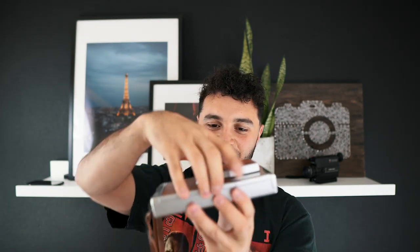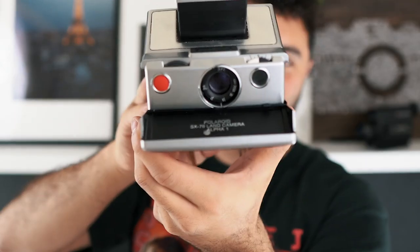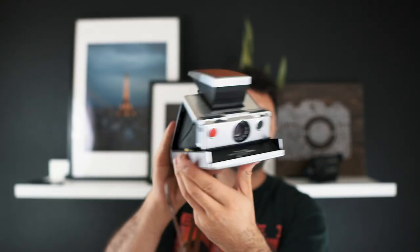So you guys ready? I don't think you're ready. Are you ready? Okay, here we go, ready? You see that? Y'all see that? Look at that, look at that. It pops up and it turns into an entire Polaroid thing, and it looks perfect.